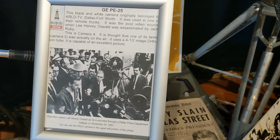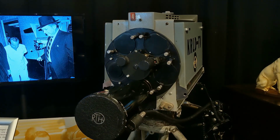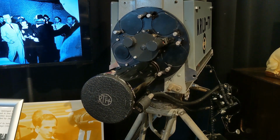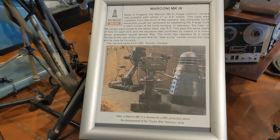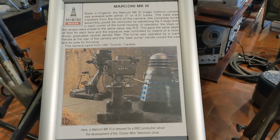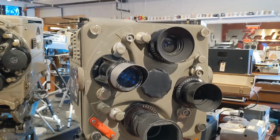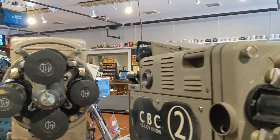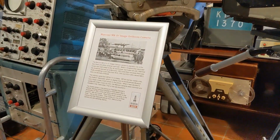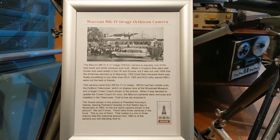So this GE-PE25, this is the actual camera. So that's the actual camera used after the JFK assassination. Wow. This was used for the filming of Doctor Who. And there it is. These cameras.